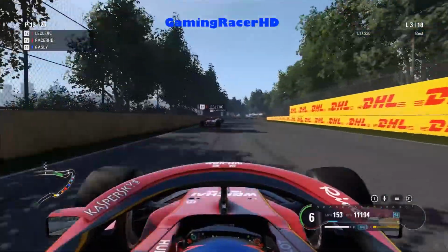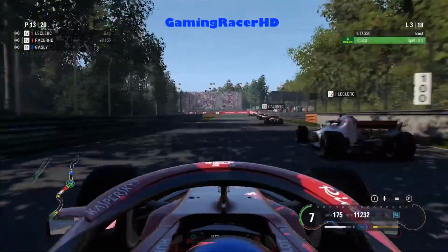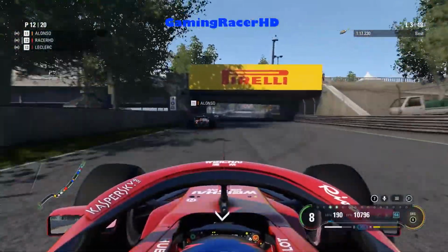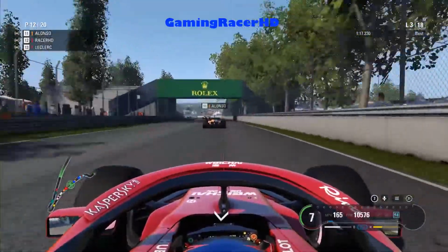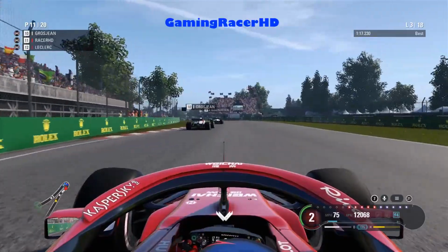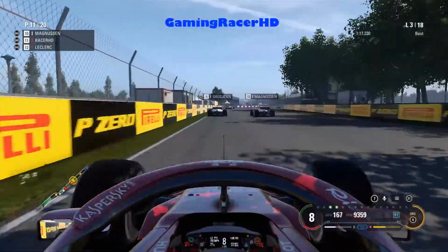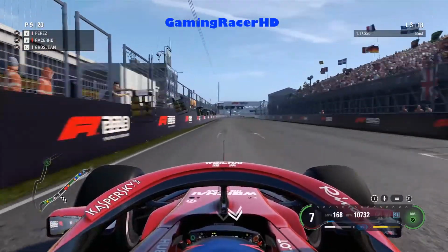Race officials have enabled DRS. DRS is now available. Looks like Vettel has a huge lead at the front of the grid, so we need to catch him as soon as possible. Ideally we want to be our teammate, but he's actually in first with a huge lead, so it's not going great for us. So we're in the top 10 now, which is good.